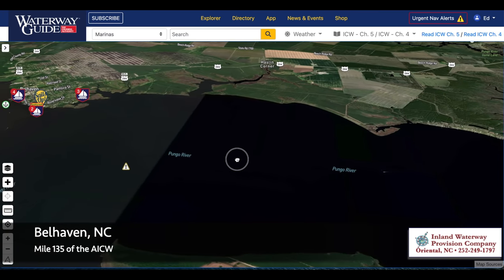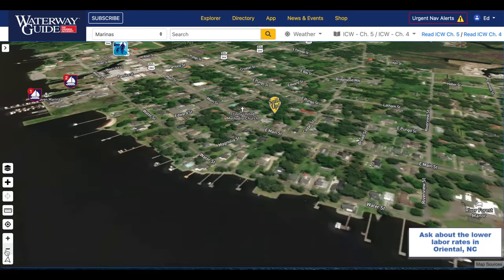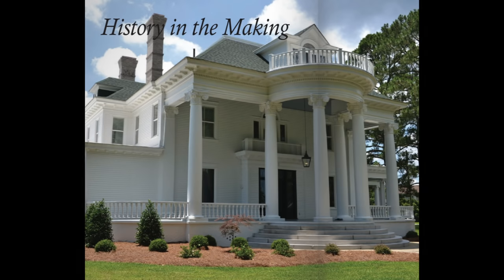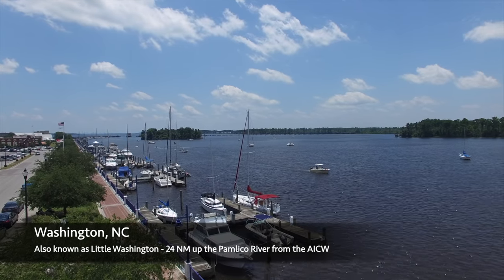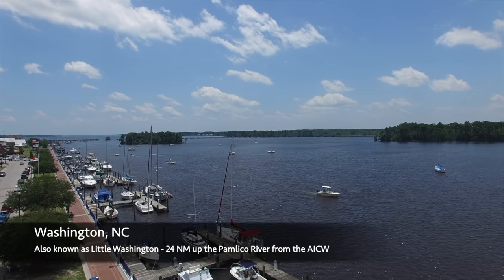We've mentioned them in the past as the birthplace of the ICW, a quaint little town in North Carolina that has some fine restaurants, great hospitality at the marinas that are close by. It's off the beaten path, it's quiet and historically significant. Washington, North Carolina, another favorite town, is off the ICW. You have to turn right if you're going south, or turn left if you're going north.